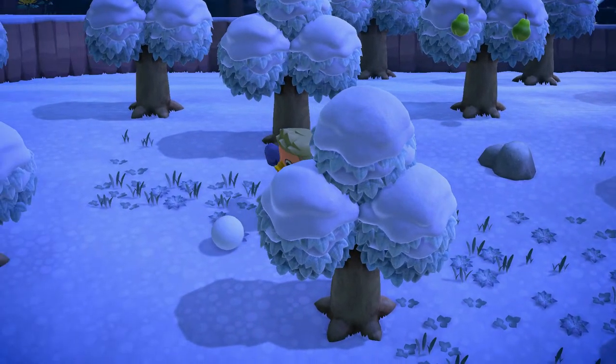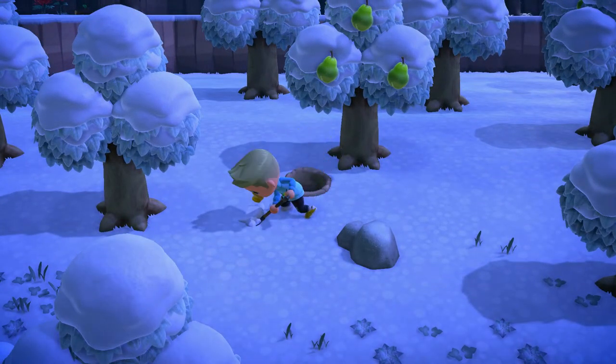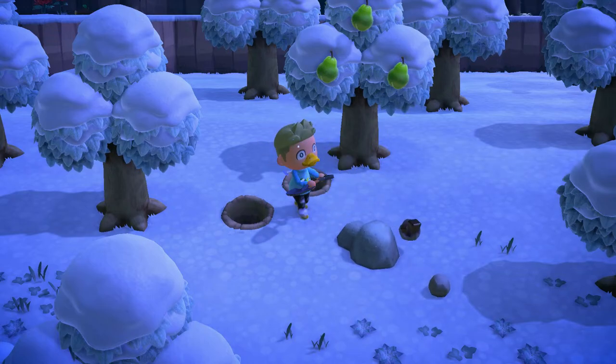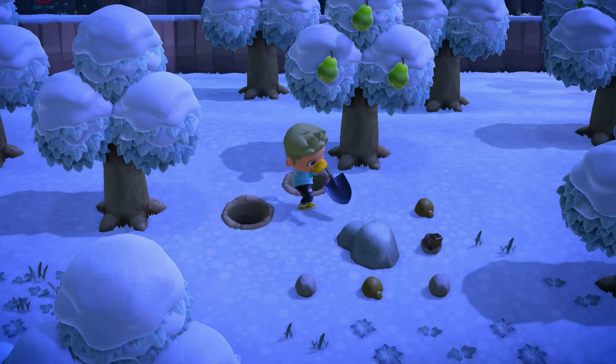We're going to try for another perfect snowboy once I hit this rock. The dreaded campsite villager. That is going to blow our streak. We got 3 good villagers in a row. I just know the campsite villager is going to be bad. I'm very much not looking forward to that.